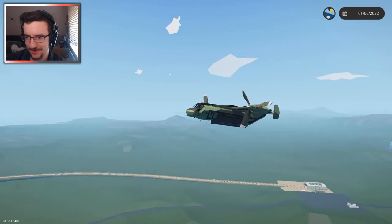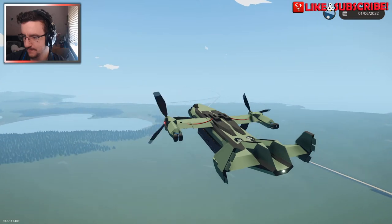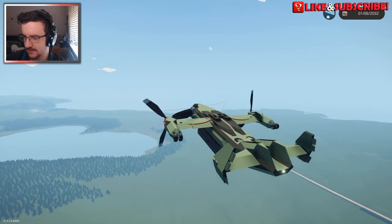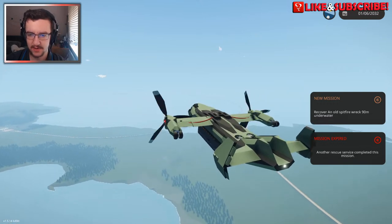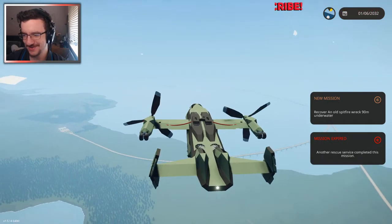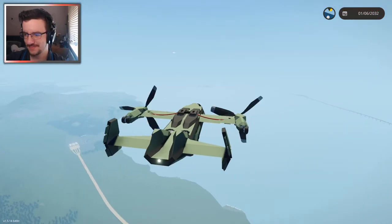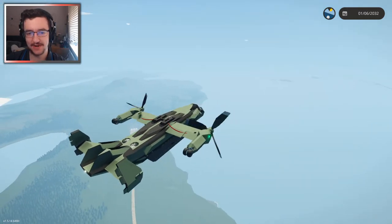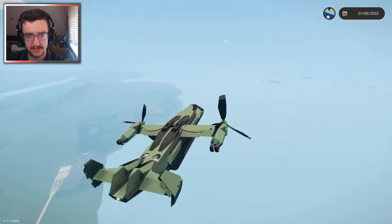Hi again. Hi, how you doing? All right, here we go. Is there a way to add skids for surface landing? I guess there would be, yes. Recover an old Spitfire wreck 90 meters underwater. I've not seen that mission before. That's weird. Do I hear a siren? Yeah. I mean, you're likely to always hear a siren in this game, to be honest.